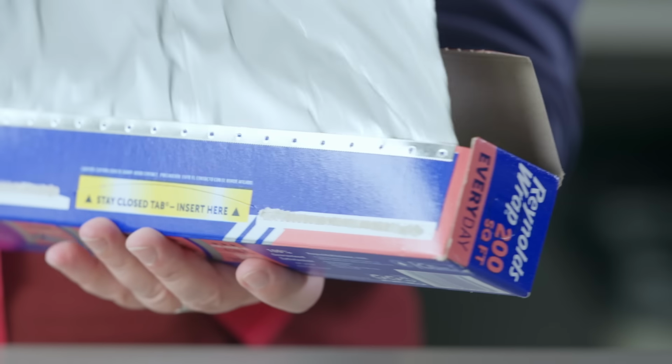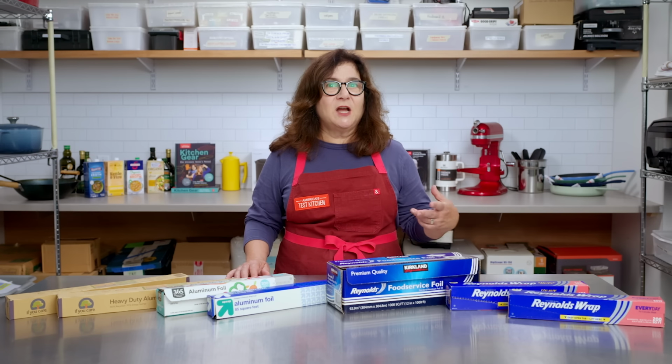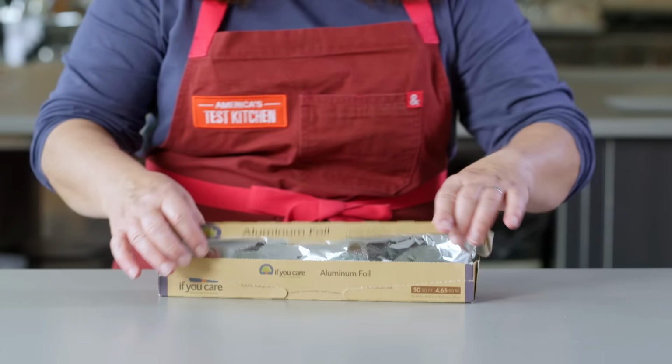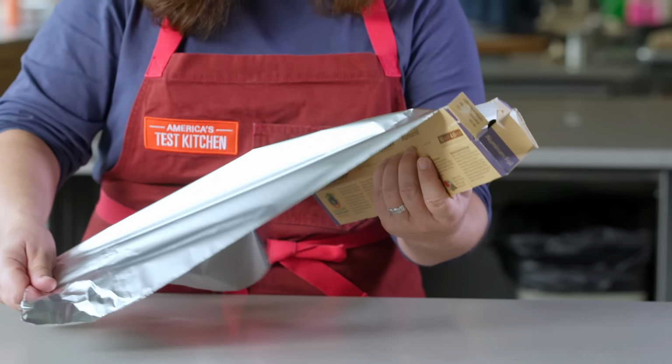Another big factor, how the foil gets cut by the box. Aluminum foil boxes come with a built-in cutter to help cut each sheet. We wanted them to cut easily and evenly, and that was not always the case. One eco-friendly brand used cardboard serrations, and those were virtually useless.